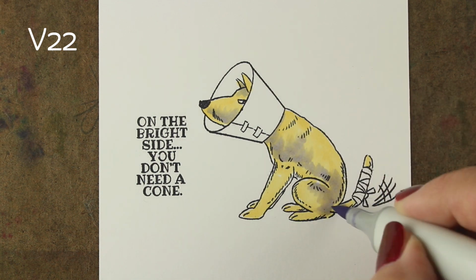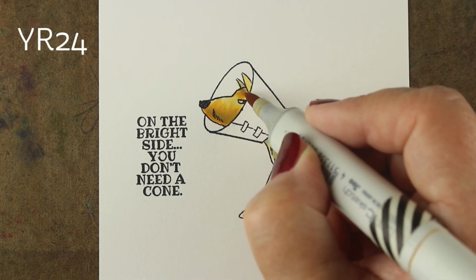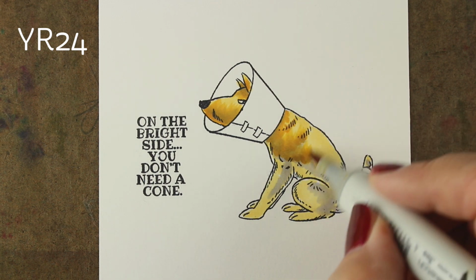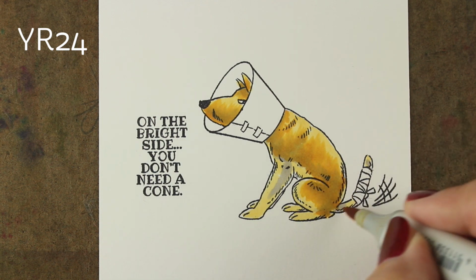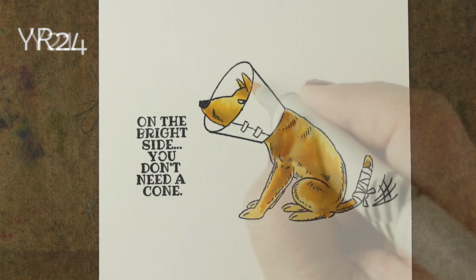I don't know, it just establishes it somehow on the card, and it just doesn't look like an add-on extra thing. So a lot of times on my cards I end up putting sentiments on the inside, because if they don't fit on the outside, I don't like just slapping it on in order to fill space, that sort of thing. So I thought this would be a good topic for a YouTube video.